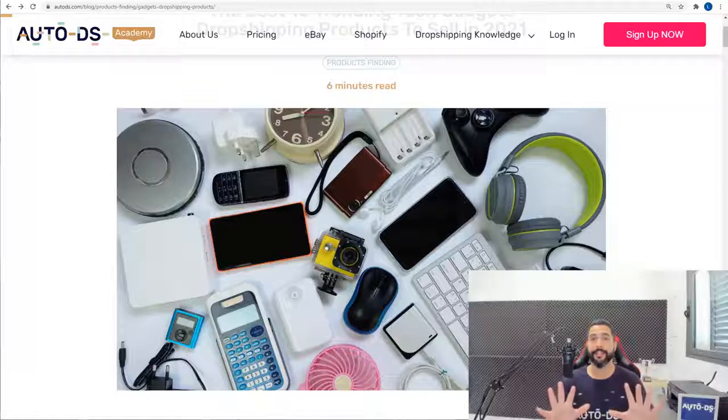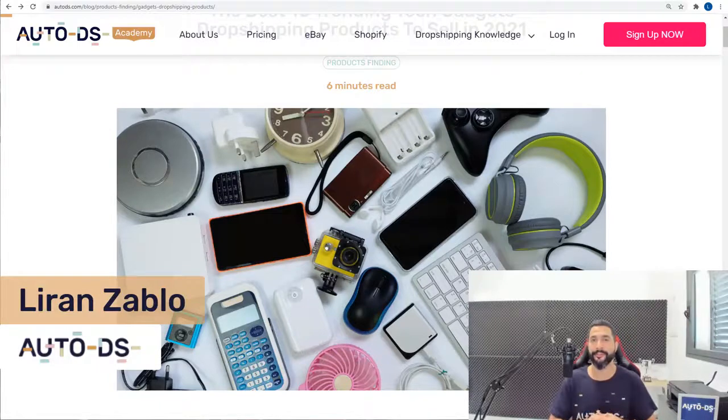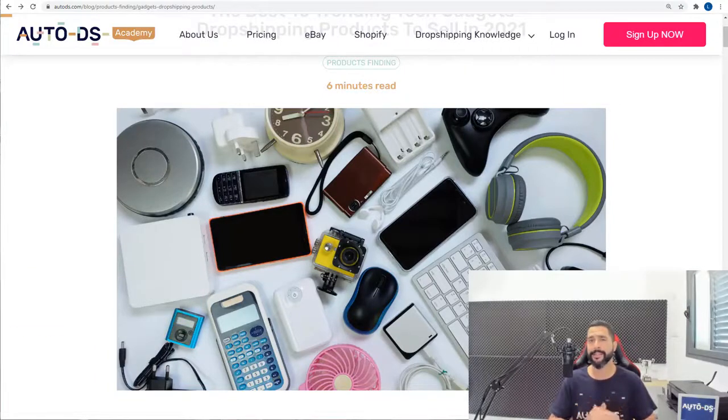The top 10 tech gadgets that you need to sell on your dropshipping stores to rake in more sales and more profit. We've noticed a significant increase in the sales of tech gadgets during the past several months, and it makes sense because of the COVID-19 situation, which is still going on.